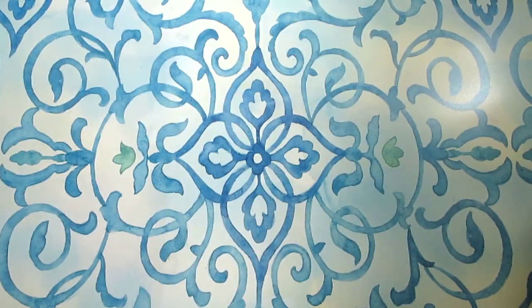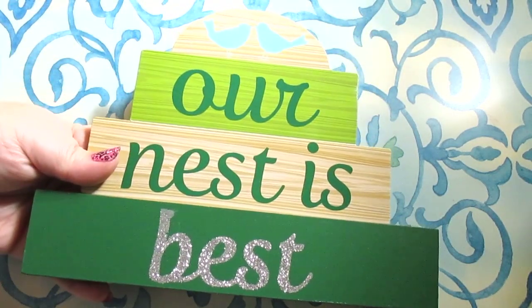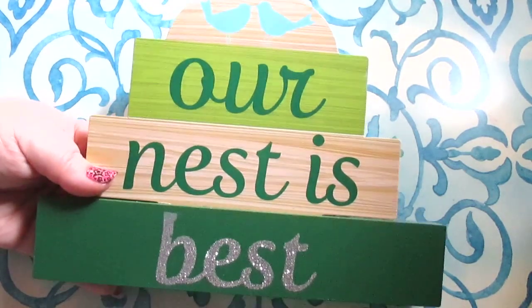Okay, along the lines of that, I did pick up this wooden stand here, and it says Our Nest is Best. It's got 2 little birds on there.